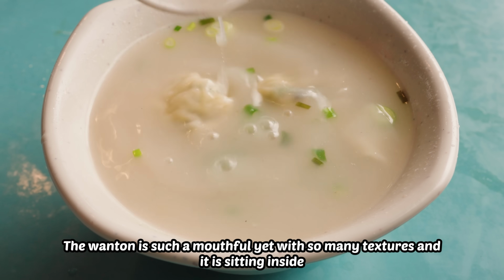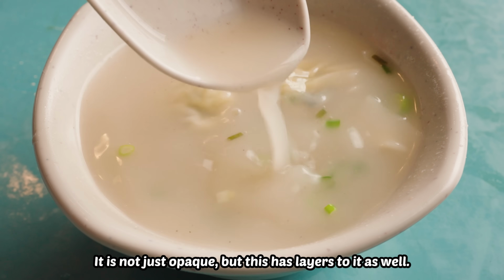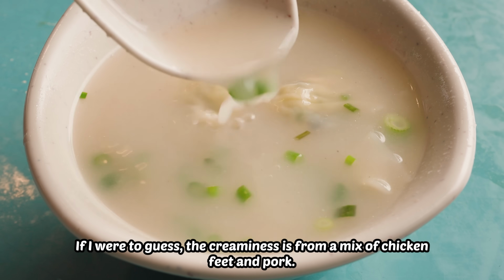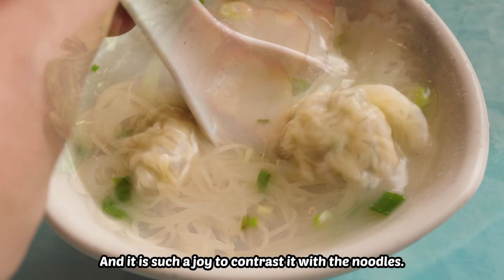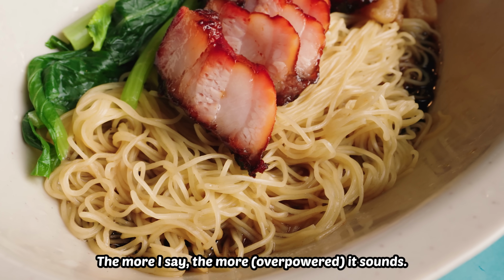And it is sitting inside opaque soup. It is not just opaque, but this has layers to it as well. If I were to guess, the creaminess is from a mix of chicken feet and pork. You don't get an overt stench of either pork or chicken. It's very balanced, with a good amount of pepper inside. And it is such a joy to contrast it with the noodles. The more I say, the more OP it sounds.